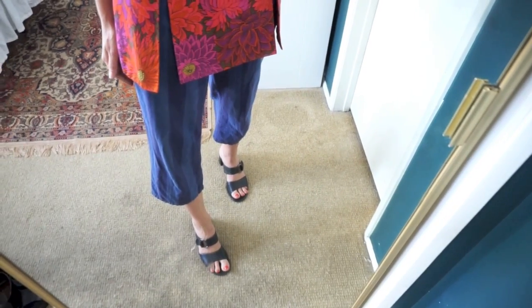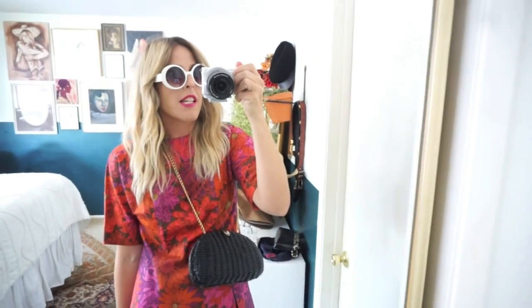Kooky and fun from bottom to top. And that is my Sunday, and that is another week of what I wore, summer edition, July. It was really fun to try to wear some new pieces and then also some of the pieces that I thrifted that you guys saw in my haul last week.